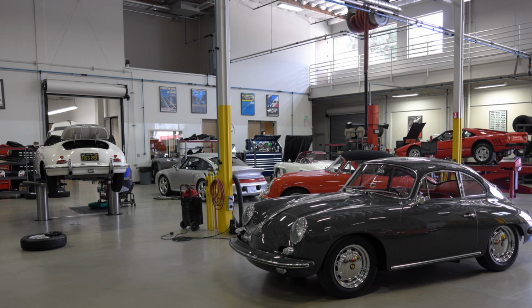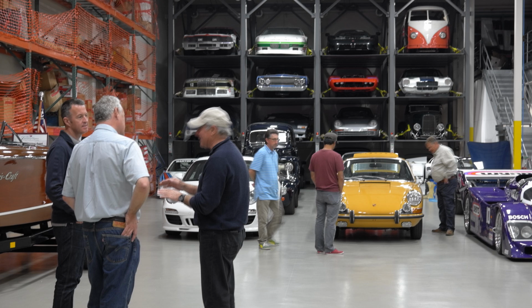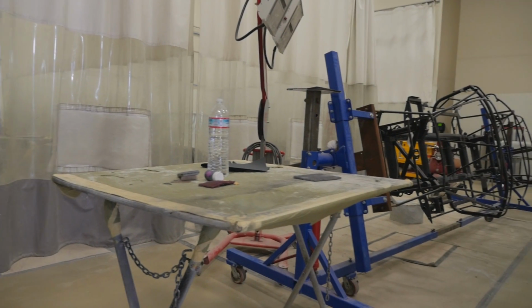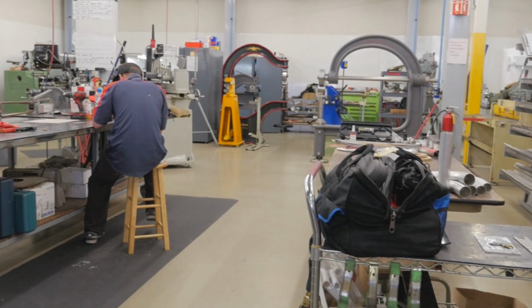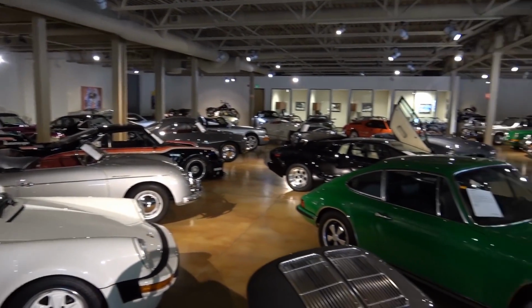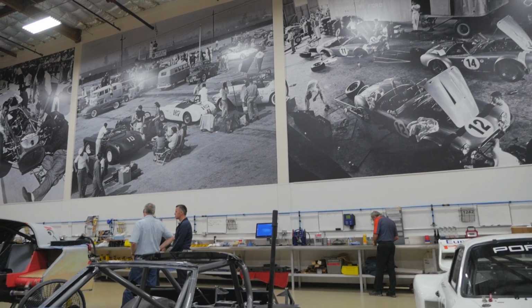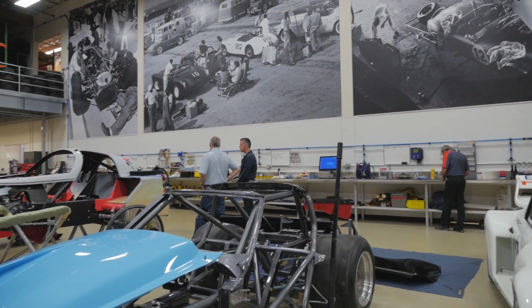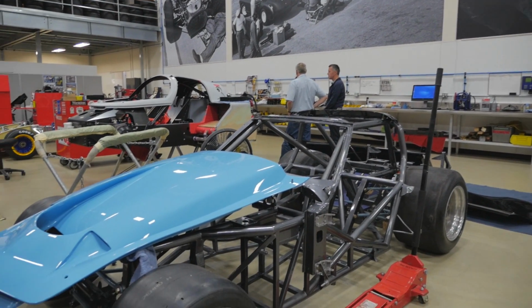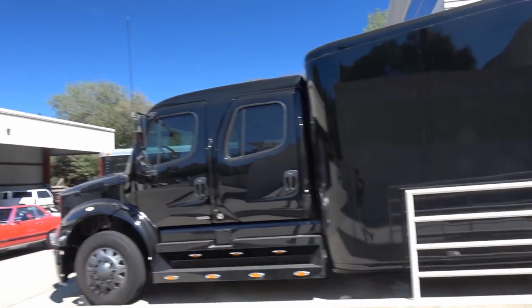Used to be the Seagate Disc Drive building, and they converted it over at 70,000 square feet. The idea was to move all of his businesses under one roof. So we have car restoration here, where we do everything in-house, including paint, upholstery, everything. We also sell collectible cars. We have an automotive museum upstairs. We have a motorsport shop, which is where we are right now. And we also own a car transporter company down in Fresno. Okay. So everything pretty much under one roof.